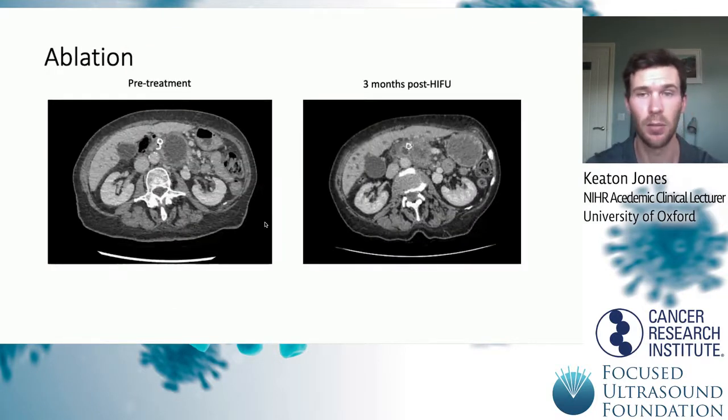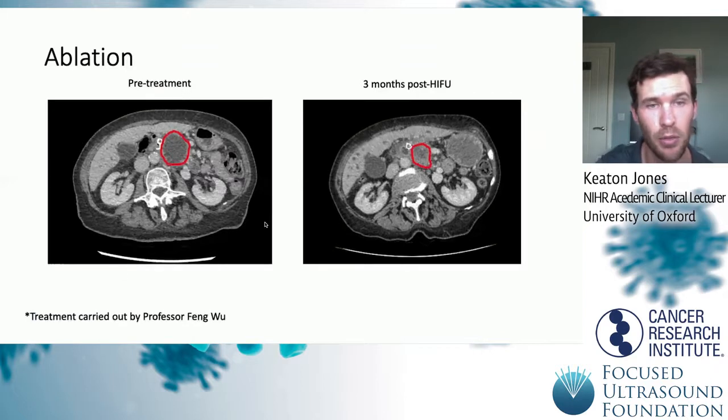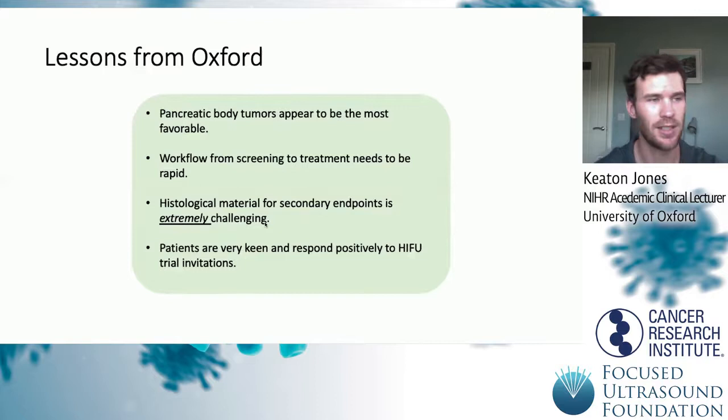This is just an example of an 81-year-old lady who had HIFU for a locally advanced pancreatic cancer. We can see pre-treatment scans showing a roughly 8-centimetre tumour in the body of the pancreas, and subsequently a significant reduction 3 months after treatment. So just lessons so far.